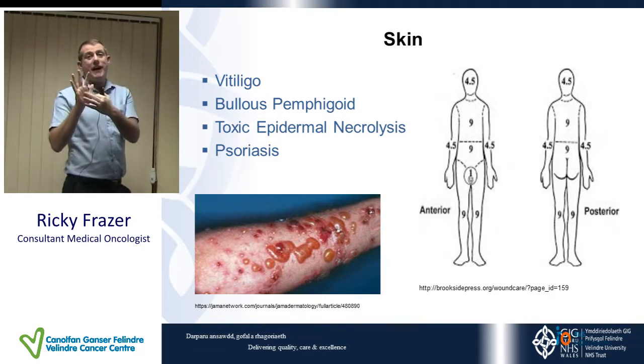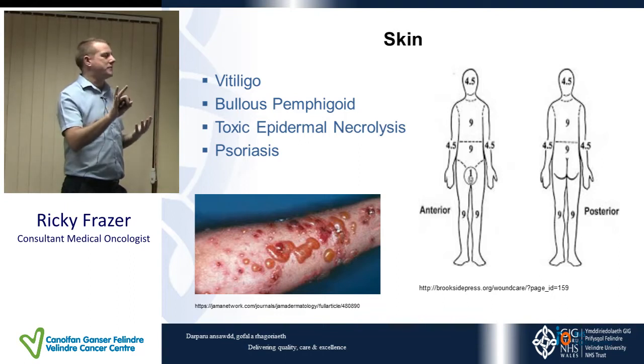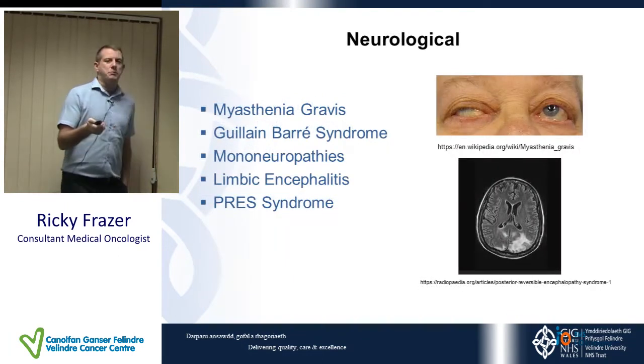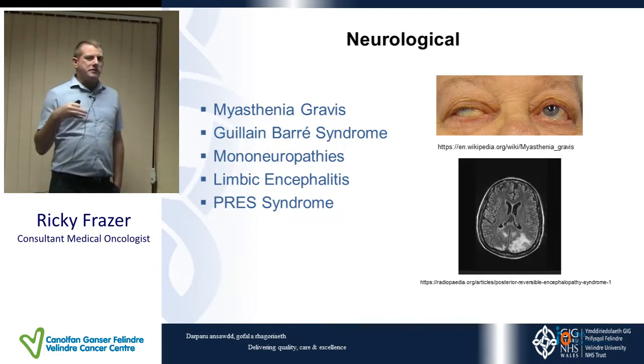Well, using the palm of your hand is about 1% of the body surface area. So again, that's quite useful for estimating smaller rashes. So, just a practical approach really more than anything else. These are the ones that really start to worry me.